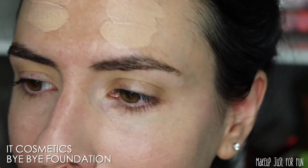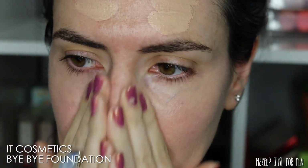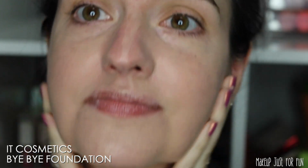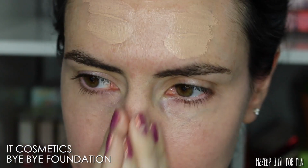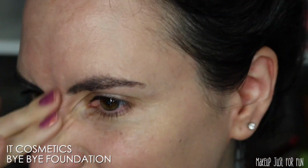So I am wearing some sunscreen, and then I'm also wearing this It Cosmetics Bye Bye foundation that has SPF in it as well. Just for reference, I put my sunscreen on after I do my morning skincare so that it has time to kind of soak in. And I don't wear makeup every day, but I do wear sunscreen every day. So it's part of my skincare routine and not part of my makeup routine.